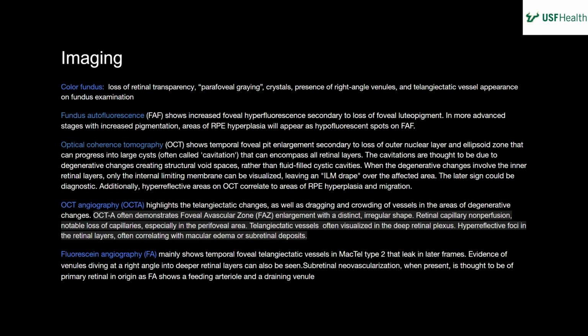So I'm going to go into imaging because that's the most important for diagnosing it. On color fundus photo, you lose the retinal transparency, that parafoveal graying. You see crystals, right angle venules, and telangiectatic vessels on fundus. Fundus autofluorescence, you have increased foveal hyperautofluorescence, secondary to loss of the pigment. OCT, you see cavitation like cystic cavities, and you can have that ILM drape. I'll show you pictures of all these.